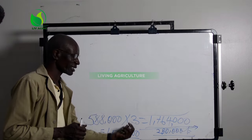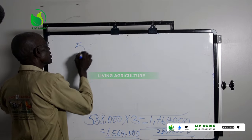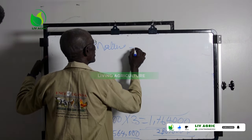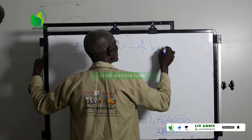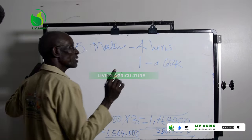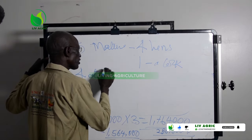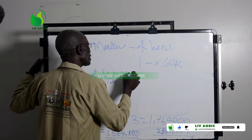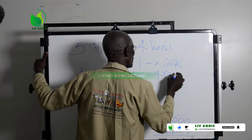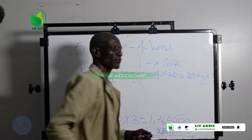Now, we started with local. I said that if you start with only 5 mature ones, 4 are hens and 1 is a cock. This means that these 4, at 5 months, each will lay 20 eggs. Meaning that 4 times 20, we shall get 80 eggs in a month.